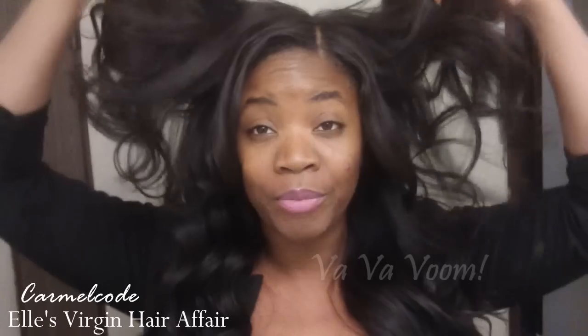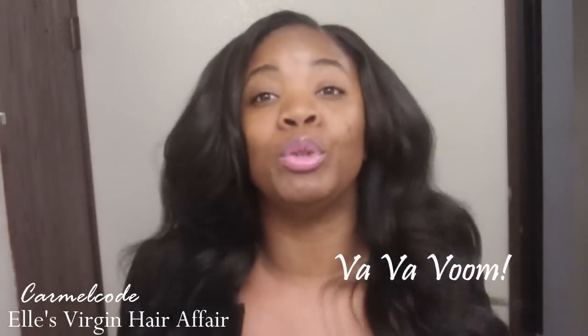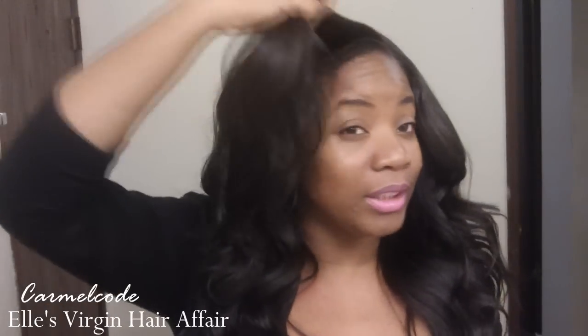But I am just kind of bringing you guys this hair. This hair is just like va, va, boom, but beautiful. The lengths that I'm rocking are a 18, a 16, a 14, and a 12 inch. And then I have a closure. The closure is 14 inches, but I'm still rocking it. It still looks pretty good. I love it. It is beautiful.